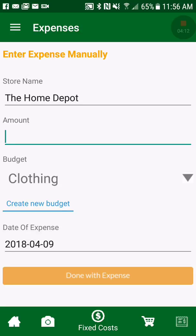The second way I can do it is I can actually take a picture of a receipt with my camera. Down at the bottom, you see the little camera icon.